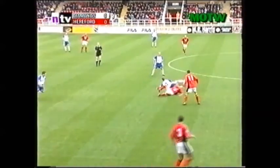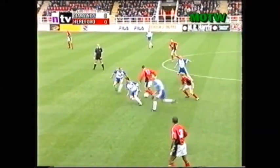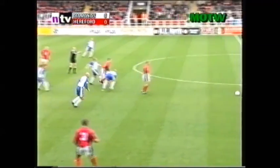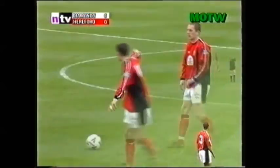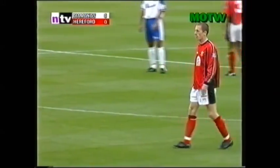I said earlier, Diamonds sitting pretty in second position, a massive 7 points ahead of Hereford. But this really is a 6-pointer today. Diamonds will be hoping that Northwich can give them a favour.